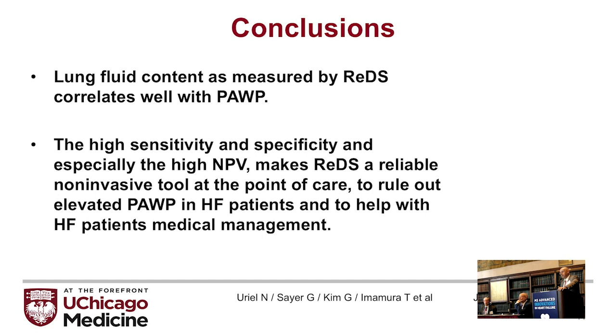I want to emphasize one thing. We compare everything to hemodynamics because that's the way we train and the way we think. But actually, maybe we need to intervene earlier, when only the volume is going up, before we actually see an increase in the pressure. So thank you very much, and I'm going to continue with Sean.